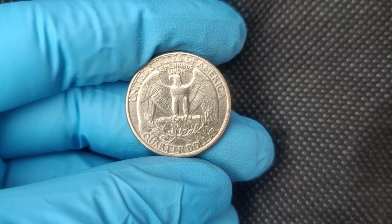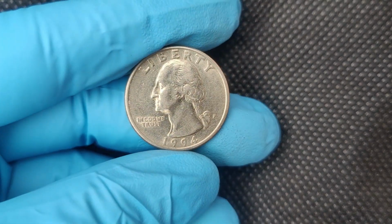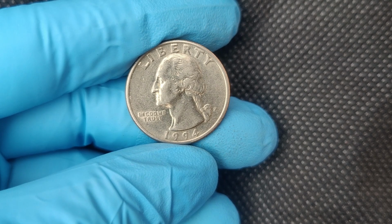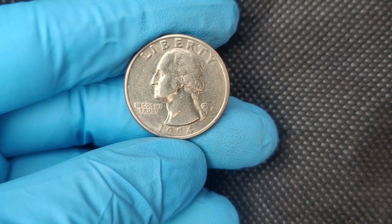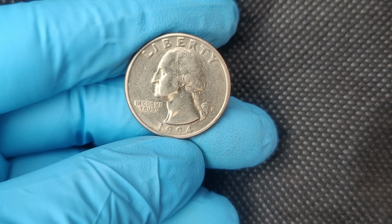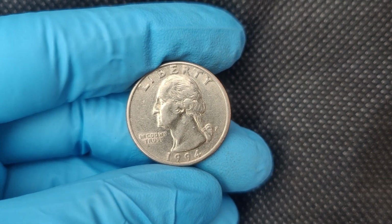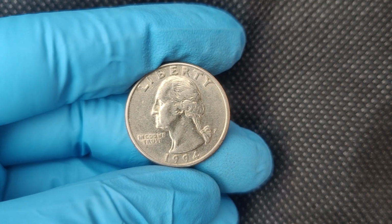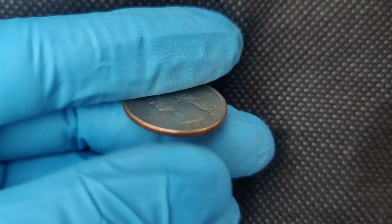The more pristine the condition of the coin, the higher its value. The best examples of this error coin are in uncirculated or mint state, which significantly boosts their worth. It's important to note that not every 1994p Washington quarter has this rare double die error. In fact, most of them are just regular coins. But if you happen to find one with this unique feature, you could have a small fortune in your hands.